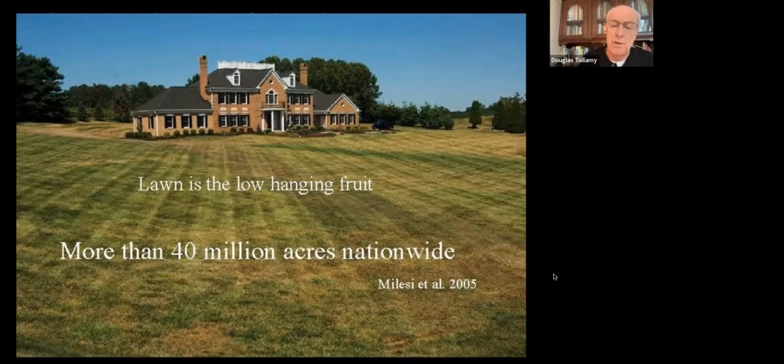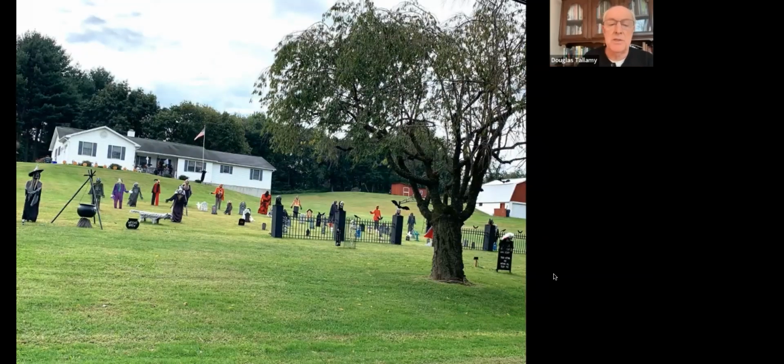We have more than 40 million acres of lawn. That's a 2005 statistic, so we know it's bigger than that now. And you know, it is a leftover from the class system, the aristocracy of Europe. They were the only ones who could afford lawn, and so it's a status symbol, and we love our status symbols. Dedicated to an ecological deadscape. So I know we need lawn for high status, and we need lawn to display our Halloween decorations.